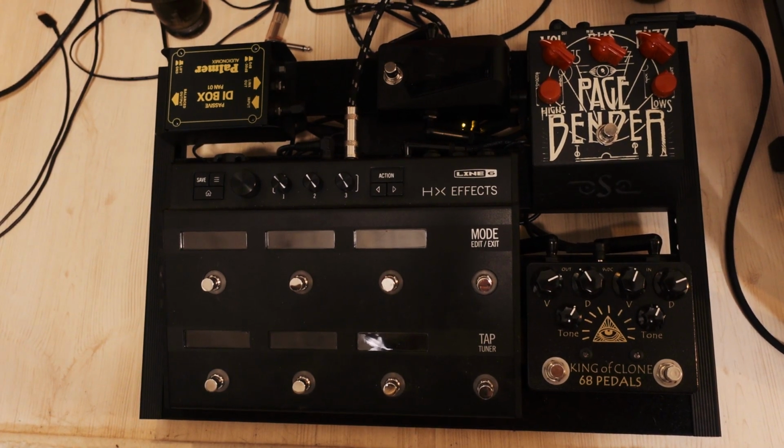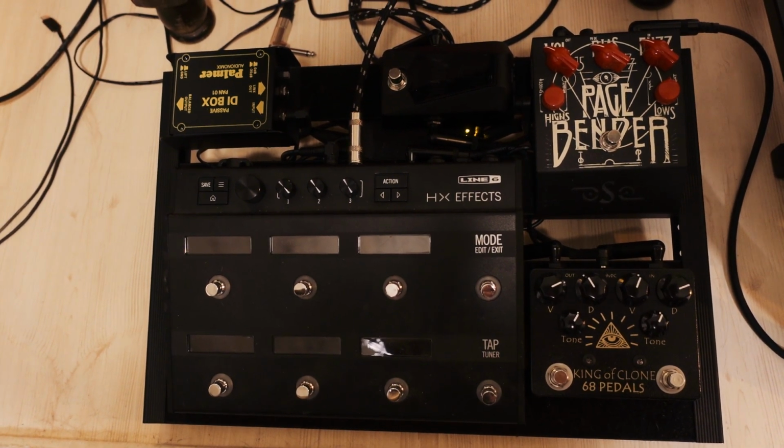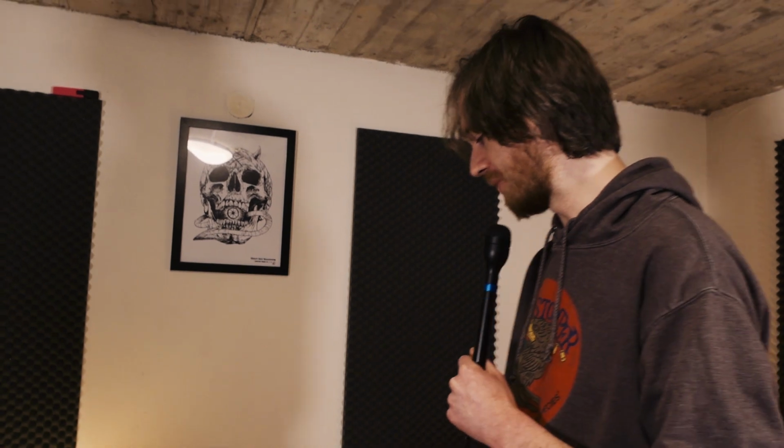I put an external tuner on there because I think the original tuner in the HX Effects is rather annoying. So I use my trusty Korg Pitchblack tuner, and I got a DI on there, which is going through the second output of the HX Effects, and that's just for acoustic. So I've got an acoustic bank that just goes to the DI and then can go into the front of house. But that's something new. Maybe I will display it in the video if you want to see that.